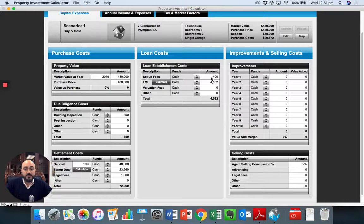The setup fees for the loan is $400, assuming that you went with a package with one of the major lenders that gives you the offsets and credit cards and all that. Now that cost can be zero, but I've just allowed that in there. And I've also allowed $4,000 for lender's mortgage insurance, which is the LMI cost.